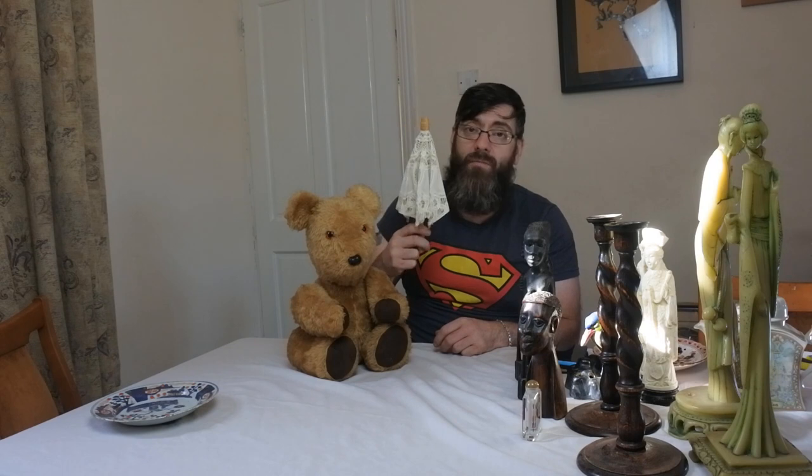I'm going to get £15 for that umbrella, guys. I can tell you that now. No problem at all. And the teddy bear, probably about the same, about £15, £20. Some teddy bear collector is going to see that in my shop, fall in love, and take him home. And he'll have a new home, providing Shannon doesn't see him, otherwise he's going to get to stay with me, aren't you?